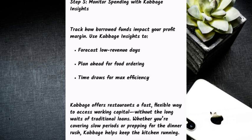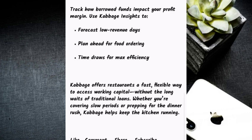Kabbage offers restaurants a fast, flexible way to access working capital without the long waits of traditional loans. Now, whether you're covering slow periods or prepping for the dinner rush, Kabbage helps keep the kitchen running.